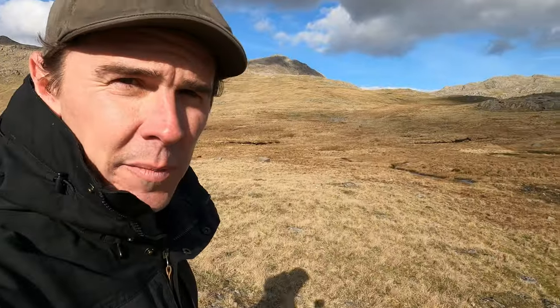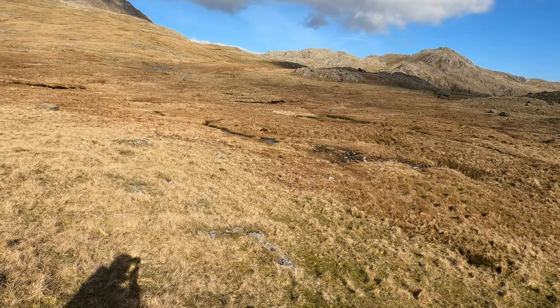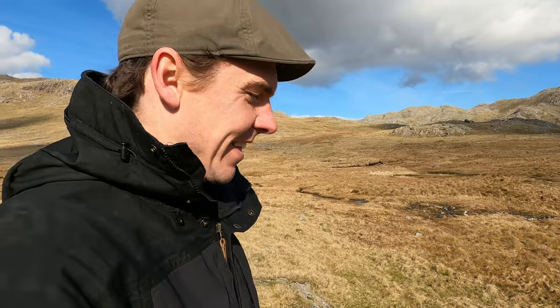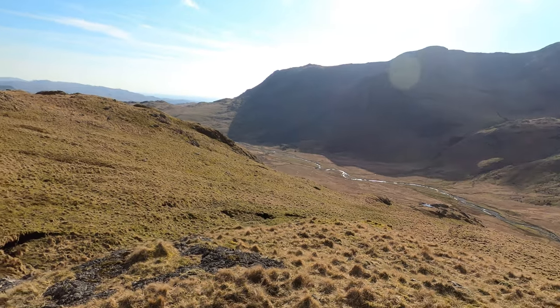So, what I was talking about. This area is all boggy right here, and you can see there's some tiny little pools of water, but they don't look too appealing, so I'm gonna head down a bit further to that larger body of water and see how that looks.